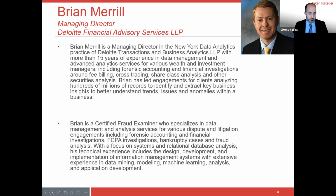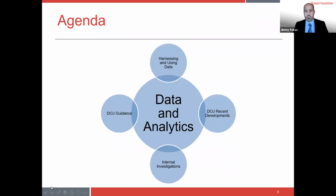With that, just turning to the agenda slide, this is what we plan to cover today: how data and analytics factor into the DOJ guidance that was updated last June. Since that time, we'll also talk about some recent developments and how the DOJ has essentially started adopting and putting that guidance into criminal resolutions with entities.